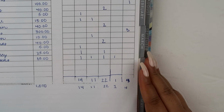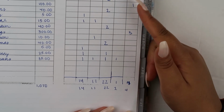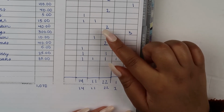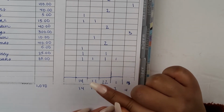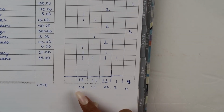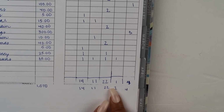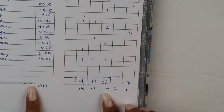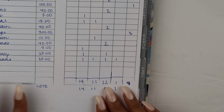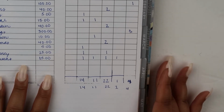So then lastly, I go ahead and add up all of the amount of the bills. So I have 4 $100 bills, 1 $50, 22 20s, 11 10s, and 15 $5 bills. And then I go ahead and add up all of the amounts that this adds up to. So this would be $400, $50, so on and so forth. And it should always equal the total of $1,070, which is what I took out of the bank for my cash stuffing. So that's all I do.